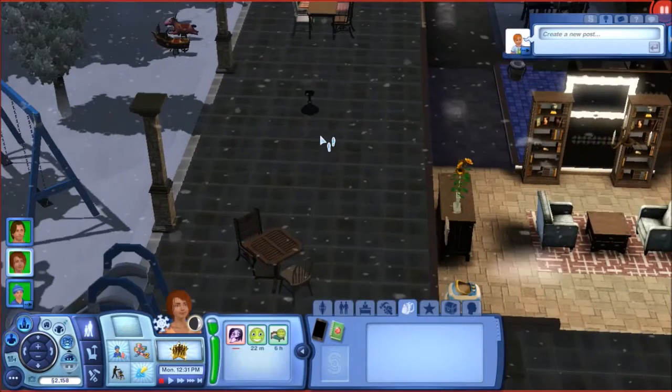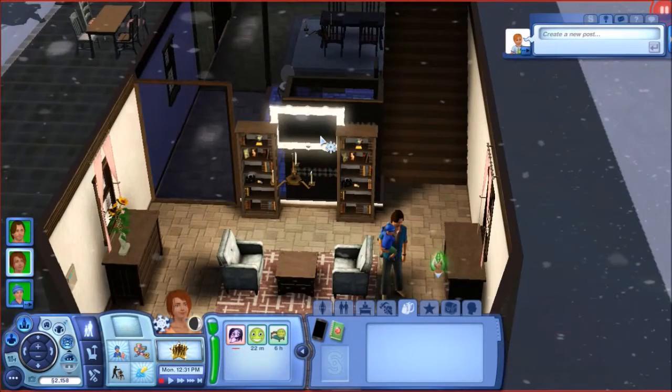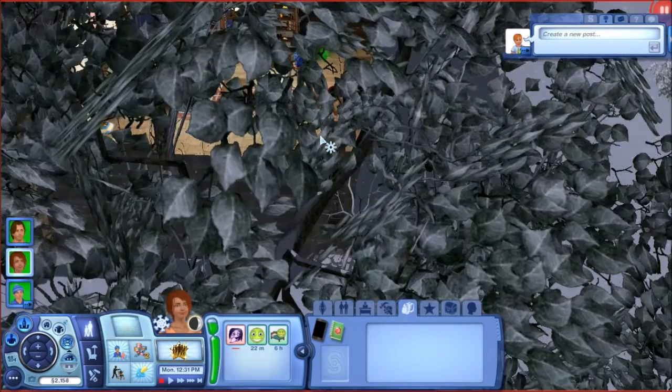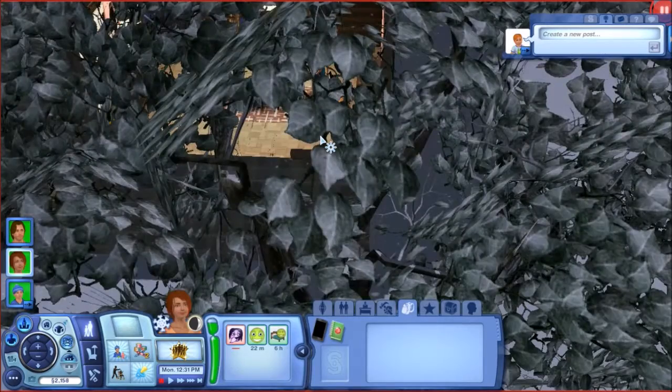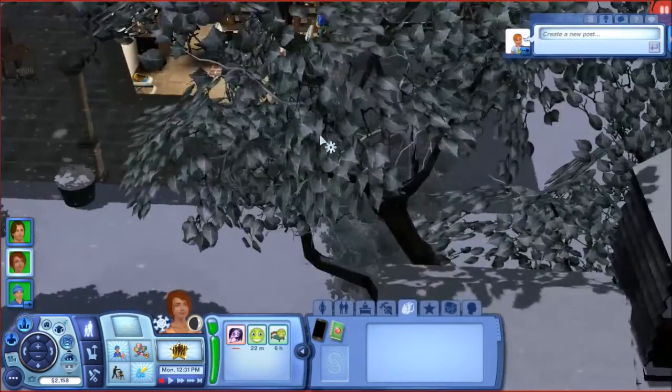We have moved! So, welcome to the new Santoro household. This is our living room. I'm gonna take you on a little tour. A tree. It's our tree house. Yeah, it's our tree house. Nice. Okay, I was like, I'm in a tree.